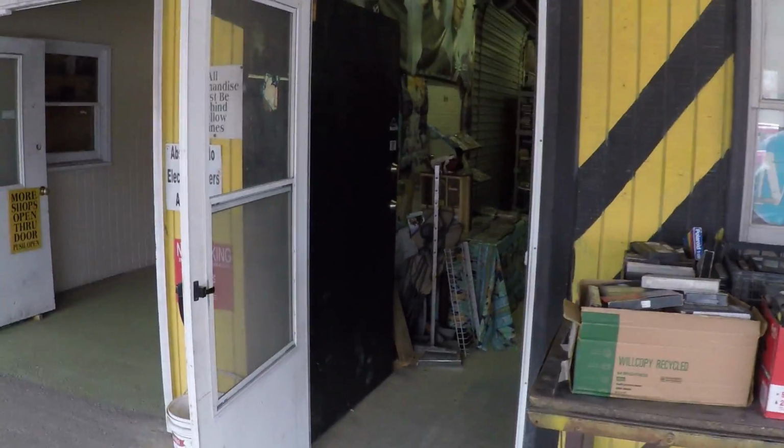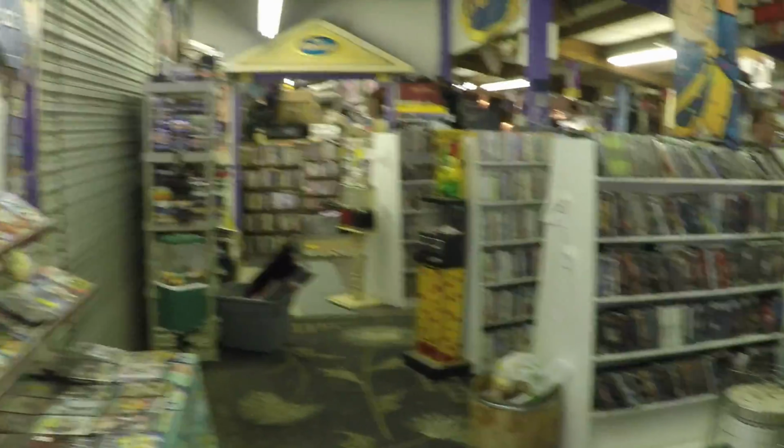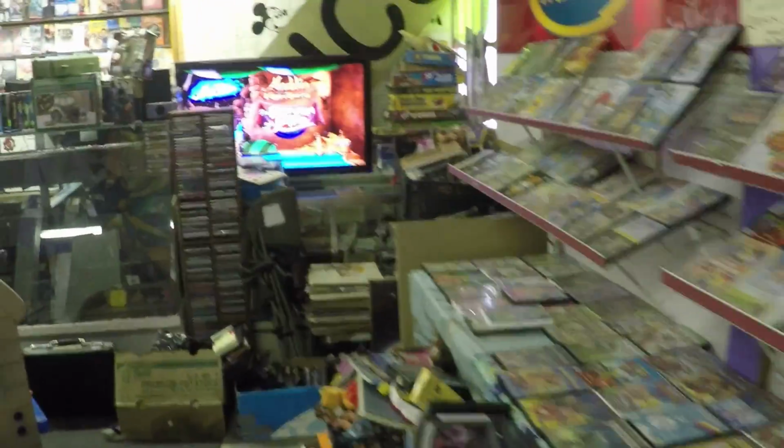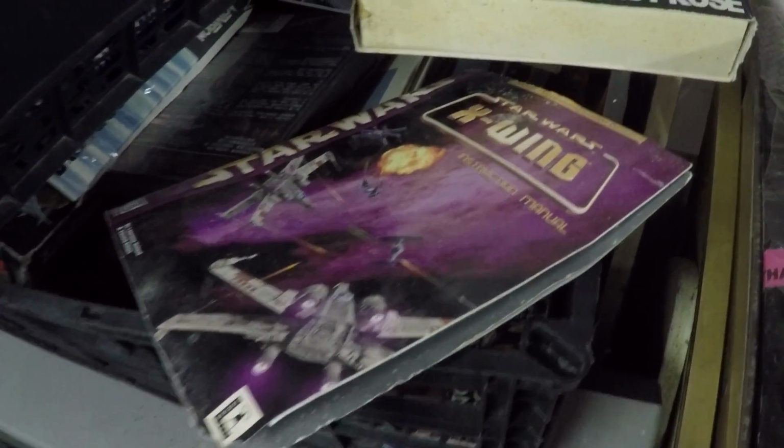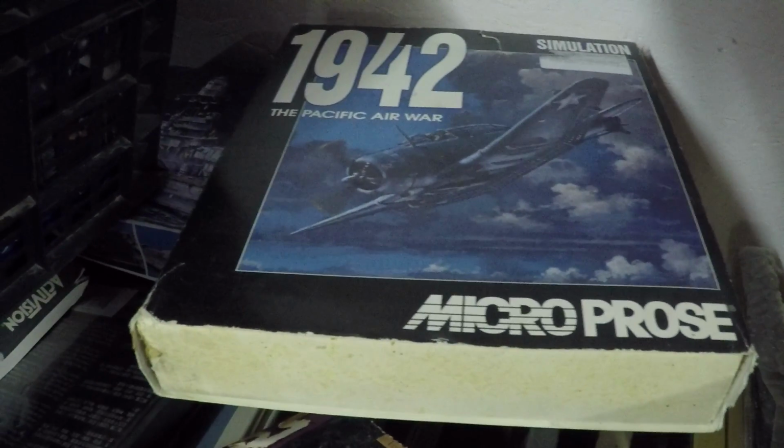In this same flea market, there's a store that sells movies and games. I've found stuff in here, but for the most part, the PC games just aren't well kept enough for me to really want them. Here's a random X-Wing manual that's covered in mold. Here's a copy of 1942 Pacific Air War by Microprose. Probably would have picked this up too, but it's just too dirty, too smashed up.